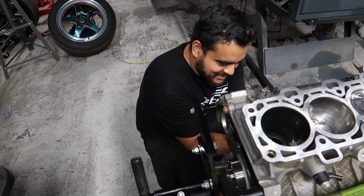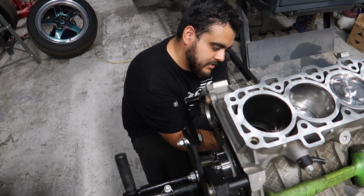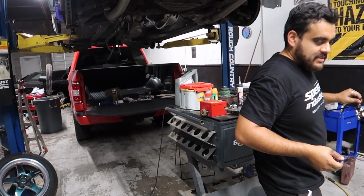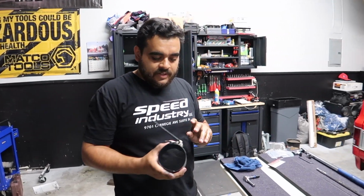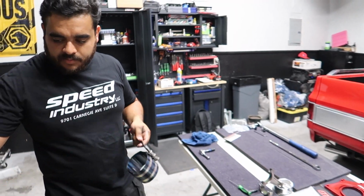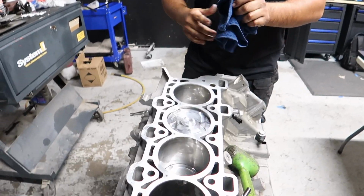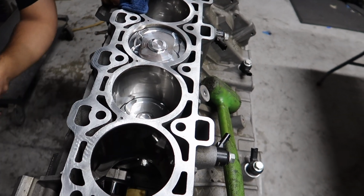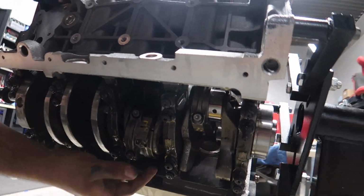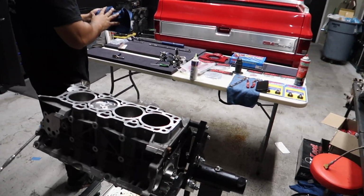Yeah, I've just been installing the pistons in the crankshaft. Yeah, but how do you do that? Like, what's the method? Kind of a long process to explain real fast, but pretty much we use this to compress the rings on the piston, and then we line it up on the cylinder bore, and we just gently push it down until we meet the crank down here. Then we'll just hand tie this for now until we finish all of them. Then we'll flip it around and torque them down. Cool.